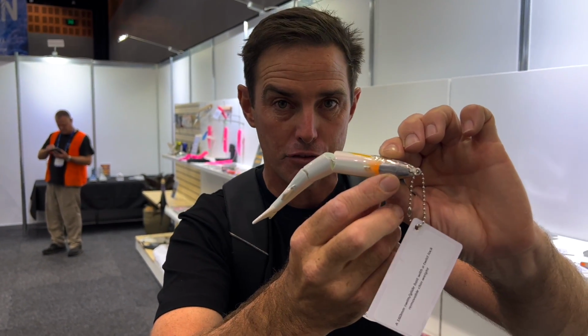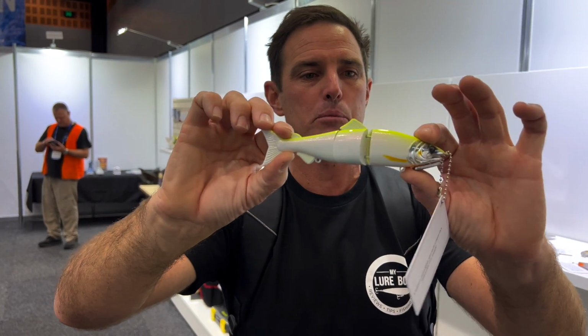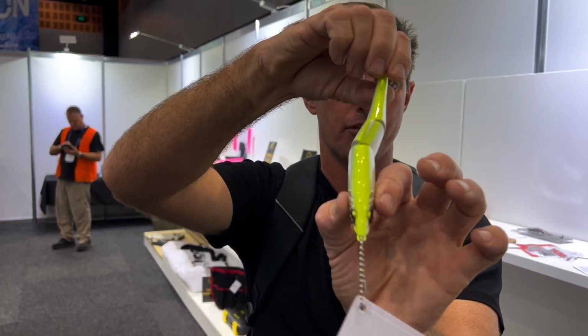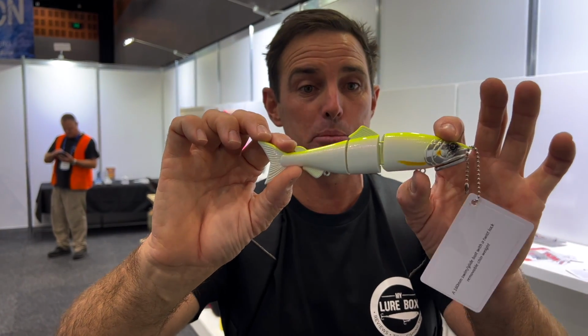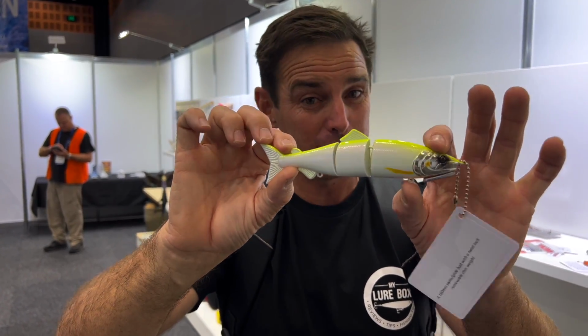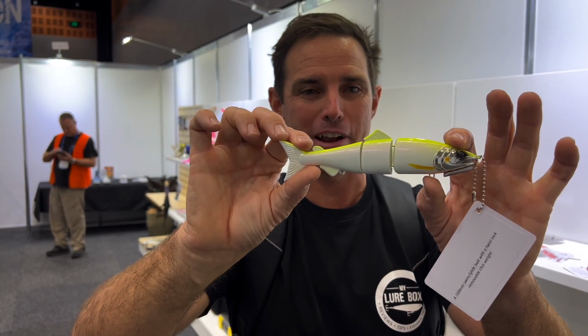Now they come with a weight that you can remove if you want to change it from a slow, fast sinking. The big Affinity that I used to use, a big white one, would float. But that's a beautiful profile from Xeric, and that's going to take care of a whole range of fish, especially those big flathead, Murray cod and Barra in the dams at the right time of year. Nice and slow retrieve from Xeric. We're nearly there, we're getting there.